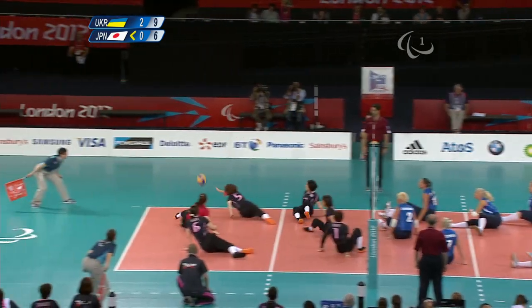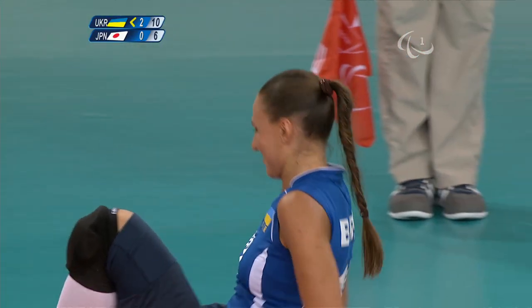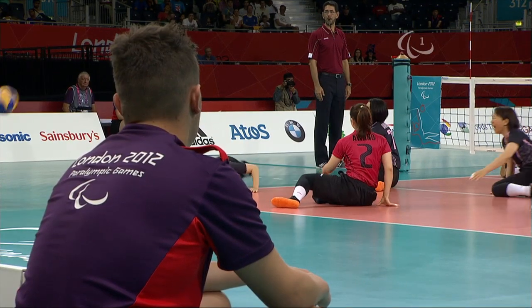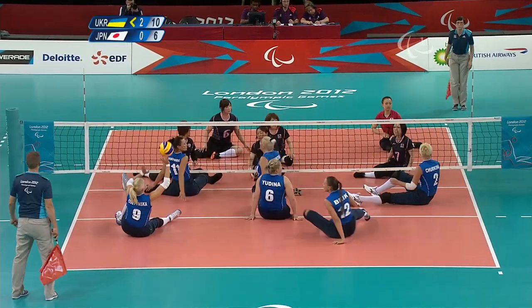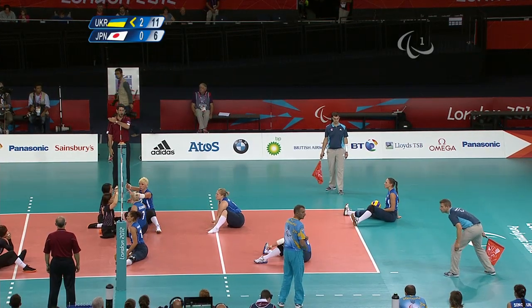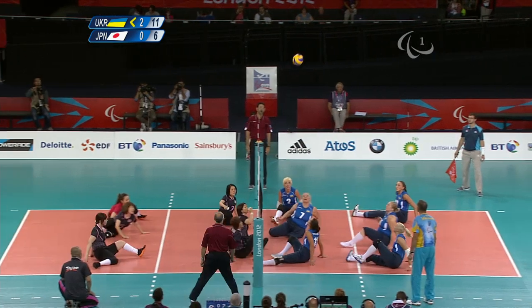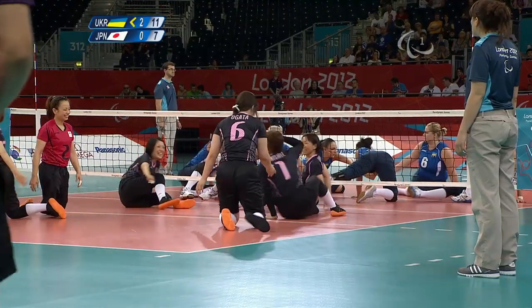And the Japanese have a good position here, but that's a great touch again from Valentina Brick. Delicate lob. She could see the libero had gone across Iwano to the other side of the court. And the lead is not as comfortable as it was, but Ukraine know they're on the way here. But that's wide from Ponomarenko.